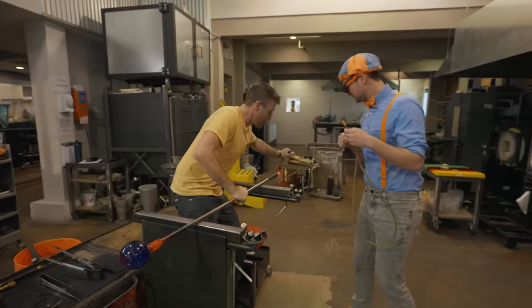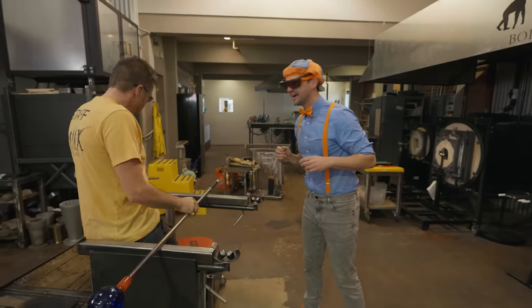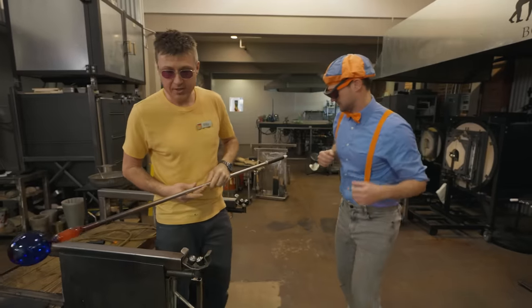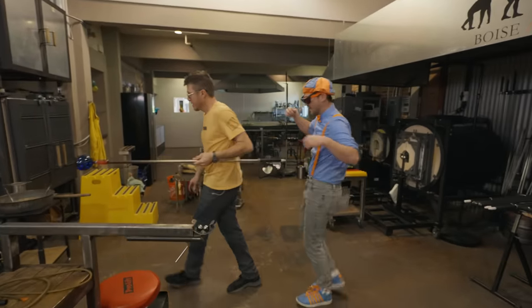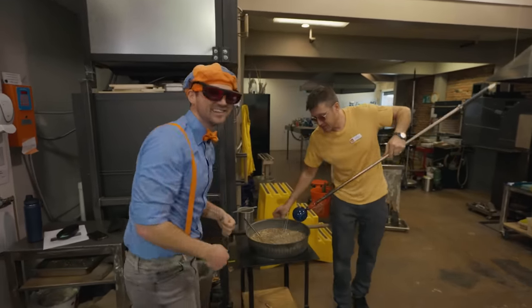All right. Let's take this blow hose off. Okay. And we're going to go over here to our finishing station. Wow, the finishing station. All right. So let's head this way. Okay. Blippi, why don't you stand right here? All right. Wow, this is so much fun.